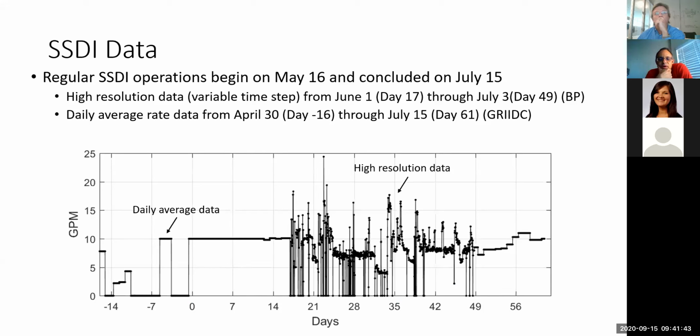You can see in the middle, starting at about day 17 through about day 49, that's the high resolution data that we were able to get, very accurately detailed, particularly the on and off times. You can see how many times it was off and the rate drops down to 0. There's a lot of high variability in that particular data set. And then the coarse stuff on the tail end and on the beginning end is the daily average data, so there's only one data point per day. So that was the SSDI data that we had to work with.